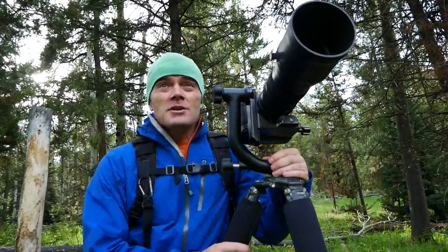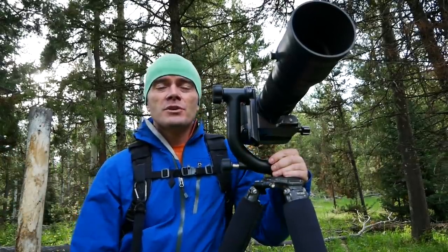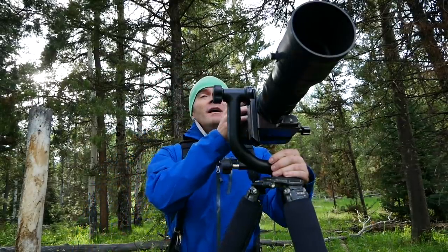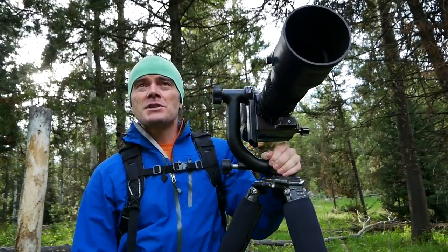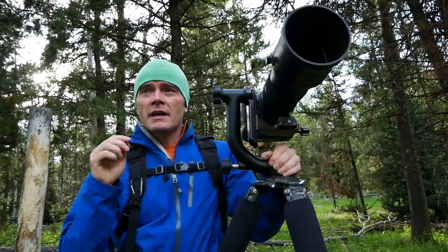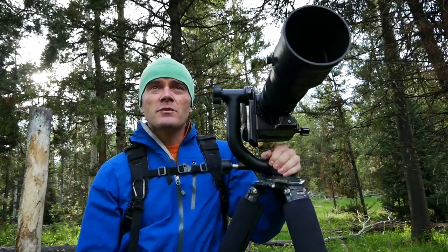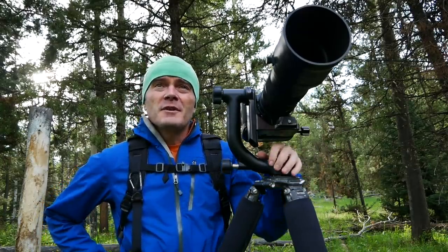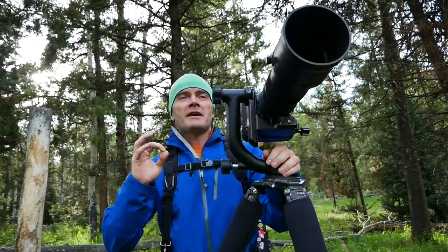Settings-wise, they're going to change. The light is changing second by second out here. But right now I'm shooting at ISO 800, f3.5, aperture priority at -1 on exposure compensation. I'll lock that exposure in if it looks like it's about to fly. That's giving me around 1/1600th of a second, which is tons of shutter speed for flight shots for this owl, so it should be perfect.